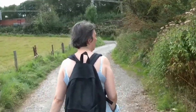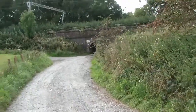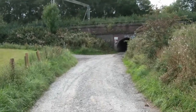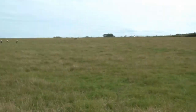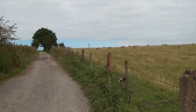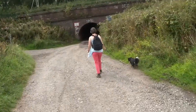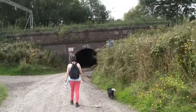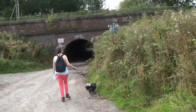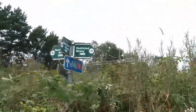Really lots of markers, guys. Looking for next, Sandra? Underneath the railway. It should be a tunnel. Just taking in the countryside and the sheep. These will be ready to be sired. I think that's a polite word. Ready for lambing in spring. So this is the tunnel under the railway. So we're carrying on this way.